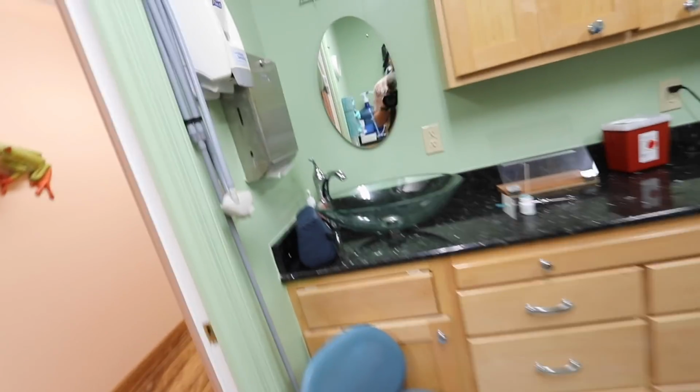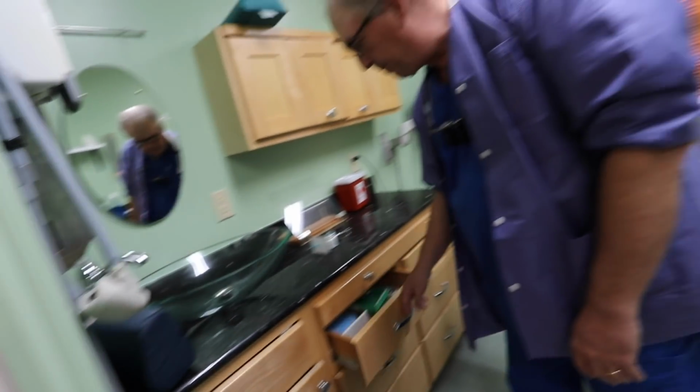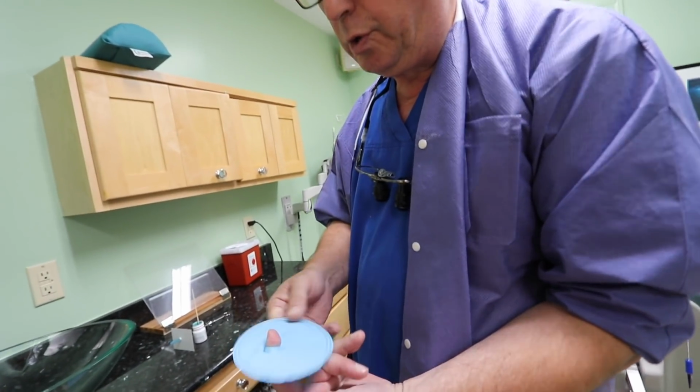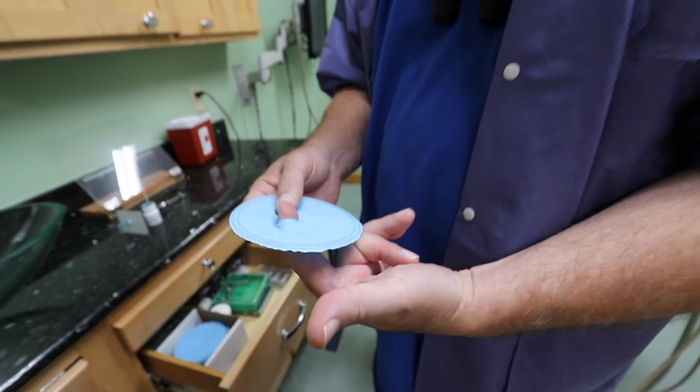We also give the patients oxygen to breathe. You can see the oxygen line over here. And then we cover the tooth with a rubber dam, and then drape the patient with a special mercury resistant drape. So the tooth will go through that rubber dam like that, and the patient's totally covered so that no mercury particles can get in their skin or their hair.